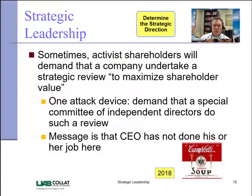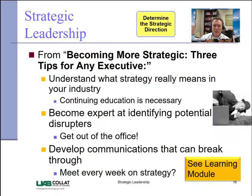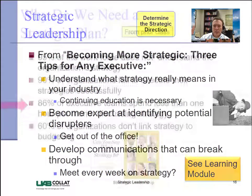Activist shareholders can tell when there's not a good strategy in place, and beware if you're ever a CEO and your shareholders, whether you're a public shareholder or private, ask for a strategic analysis. It means that they don't think you're doing a good one. A good CEO will keep his or her ear to the ground, and that means getting out of the office, finding a way to listen.